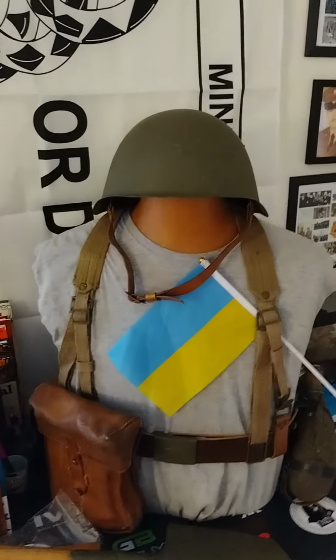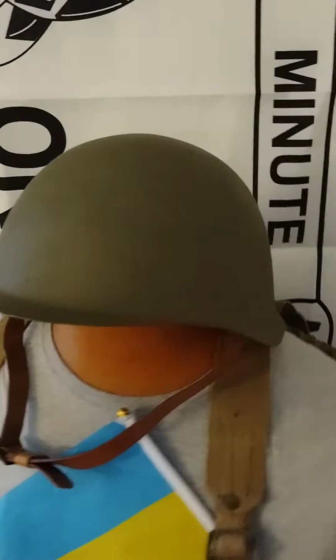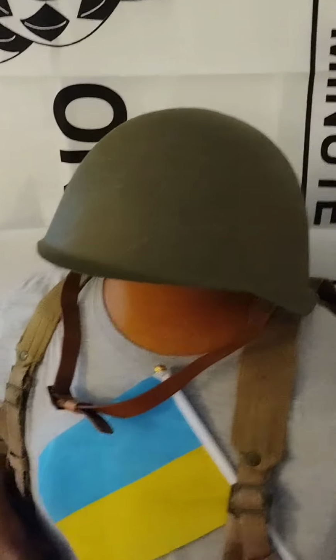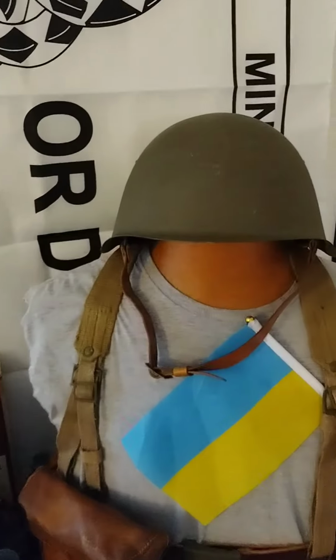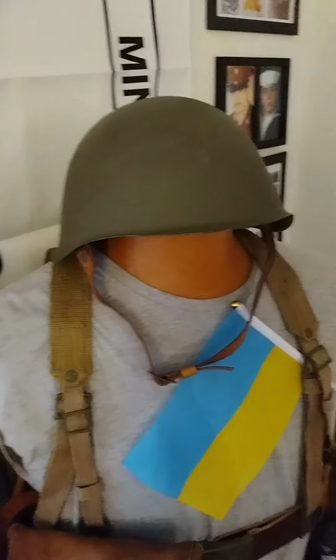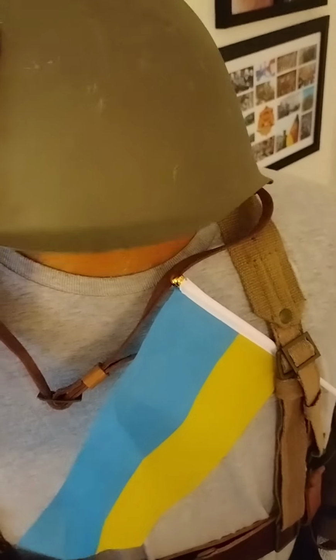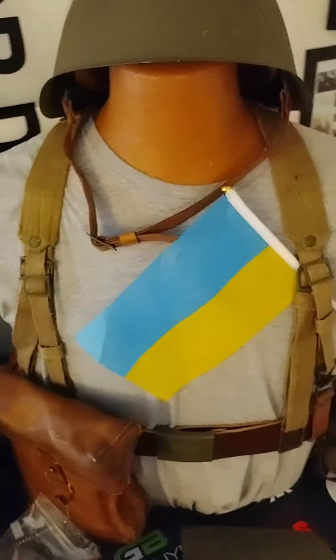Okay, so from top to bottom, what we have here is a Cold War Czech helmet, which was used from the late 40s, I believe, well into the 90s. This one itself, you see the crossed swords there, with a 55, is a 1955 issue. So that would have been their steel pot helmet. It's well made.